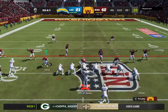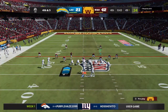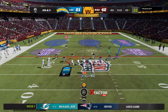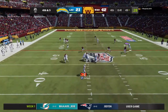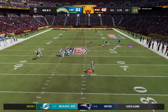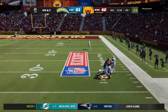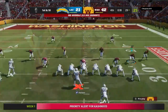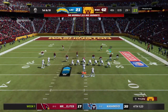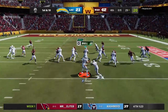This offense converted once on 4th down earlier. Now they're out there again to try once more. 4th down for Herbert. Desperation time. High throw, but the catch is made. And he'll go down, but not before getting this inside the 30. No reason not to try it there, and they do indeed convert on 4th.